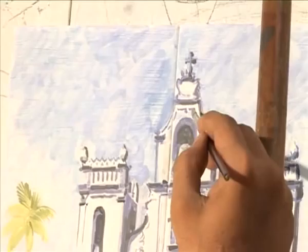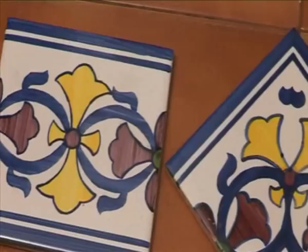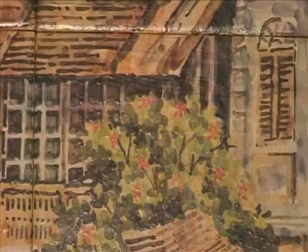These painted tiles are heated in a furnace. On heating, the tiles undergo a remarkable change. The colors become permanent and they look amazingly fresh and glossy.